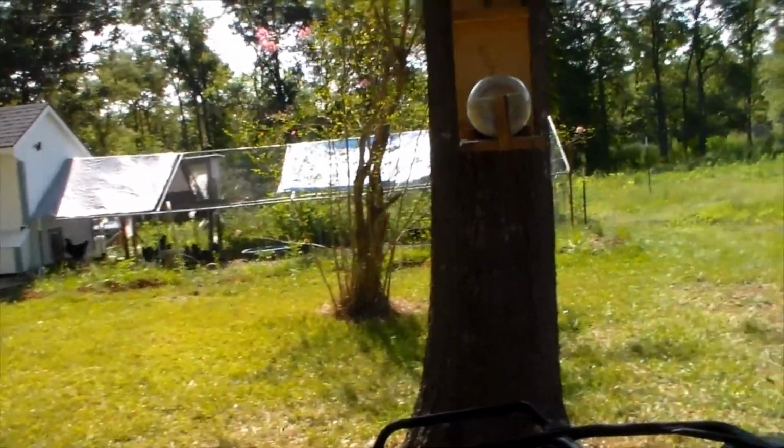And back to the house. Sure is a fine day out here. Still hot. Fine day. Go till up deer plots real quick, then we'll find something else to do.